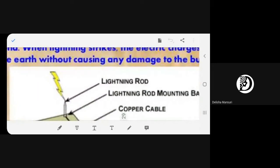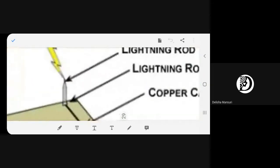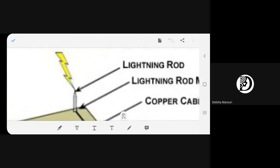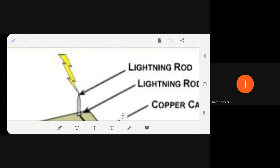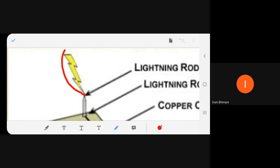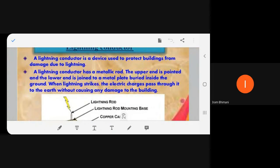What is a lightning conductor? Can you see this? This is a building, this is a house. And here a pointed rod is the lightning rod. This is the lightning conductor. You understood? All of you agree? So this has a pointed tip, and whenever there is a flash of lightning, it is taken by the lightning rod. It is giving protection to the building, and there is no further cause of damage.